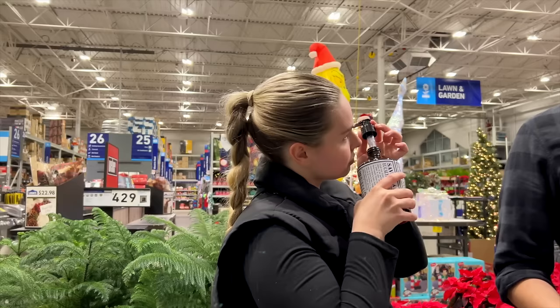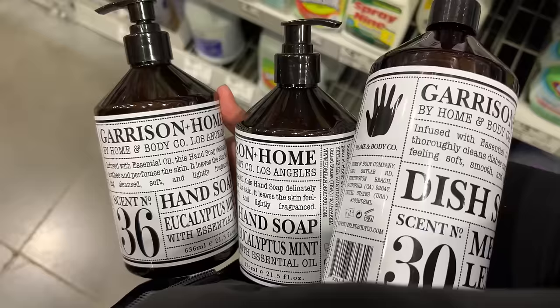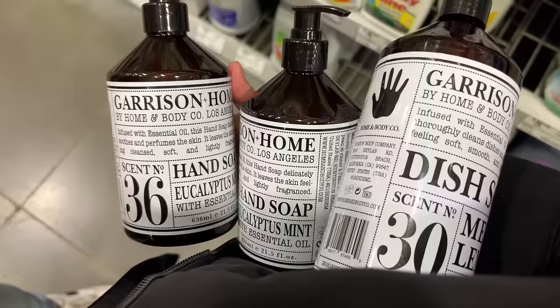That was pretty accurate. Okay, we decided to go with these. Oh my gosh, I'm gonna drop them all. These hand soaps. We got two of the hand soaps for the bathroom and then one for dish soap so we can start washing some of our dishes. But I love the bottles. I think they're so cute and they smell so, so good. So we got some hand soap finally because we've been using hand sanitizer for everything.